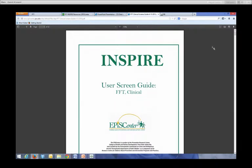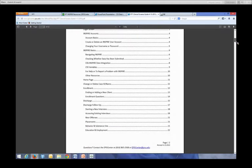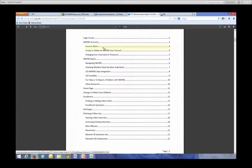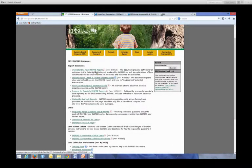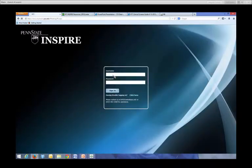This is the clinical user screen guide, and you'll see on the second page is the table of contents, and it covers everything from account basics, how to change your username and password, navigating the system, where to go for help, on down to an overview of the enrollment screens, discharge, and discharge follow-up screens. And in the user guide, it explains a lot of information about how to answer the questions that you'll see on that screen. And you can see that those resources are right here: understanding the report, screen guide for clinical users. Let's get started and actually log into Inspire.